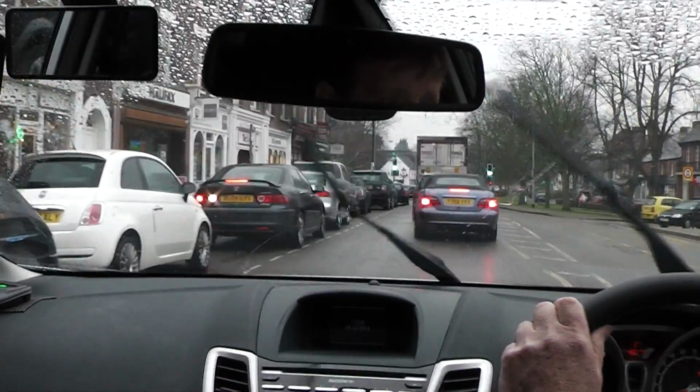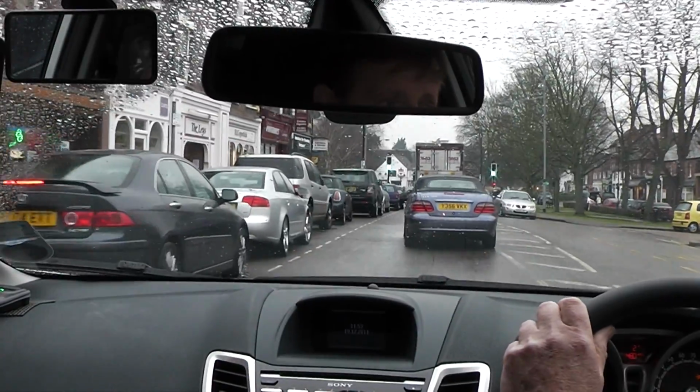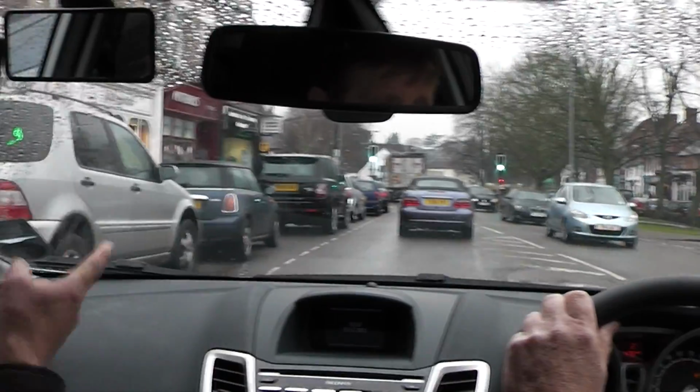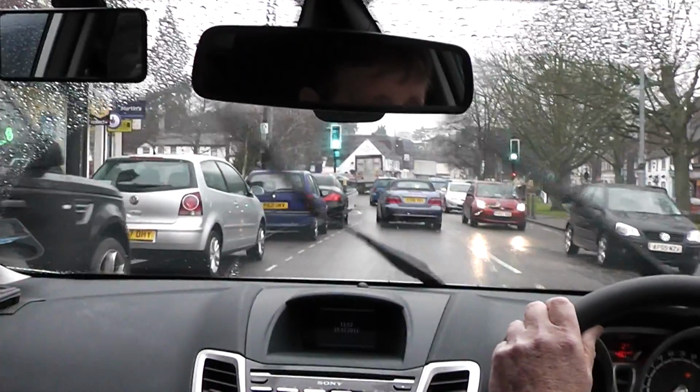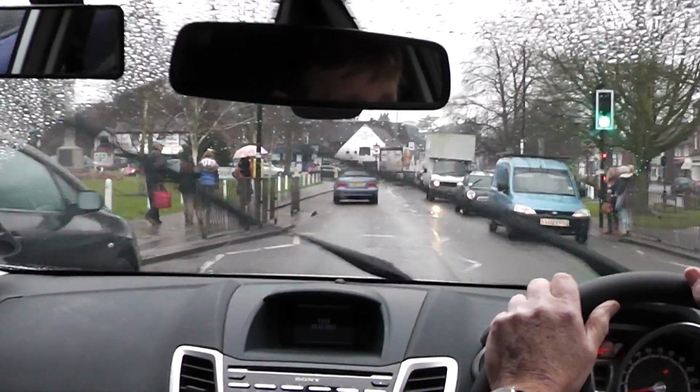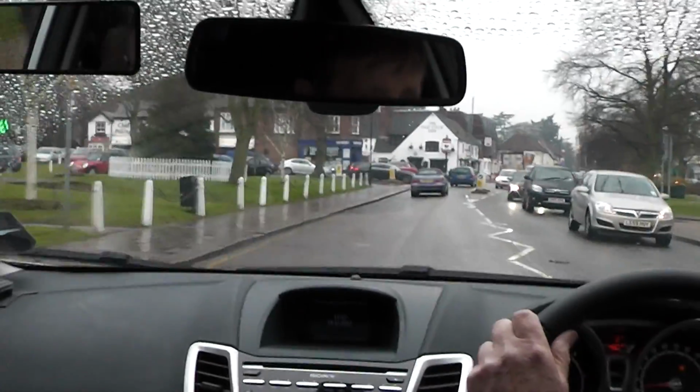Again, ahead of us is another puffin crossing, so we check our mirrors, see the situation behind us. Check that mirror, make sure you're happy with the position of the car behind. Again, there's people waiting to cross. Can't quite see if the button's been pressed, so we'll assume it has. So just be prepared to stop, but don't slow. We don't accelerate either, so we just keep a steady speed. And we're going to turn left here.